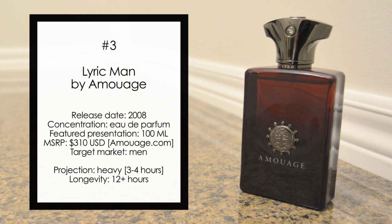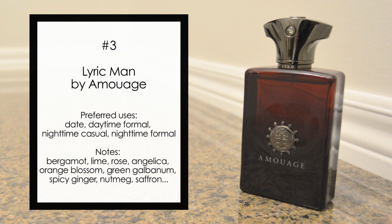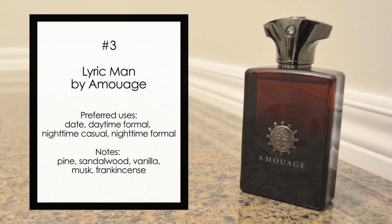Here's Lyric Man by Amouage. Now Lyric Man is without a doubt the best rose fragrance I've ever smelled. For the most part, very fresh rose water here, and you have some lime in the opening too, just like a rose that took a shower, if that makes any sense. Very fresh and juicy at first, but it gets more powdery as it goes on, which I also appreciate.